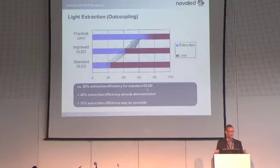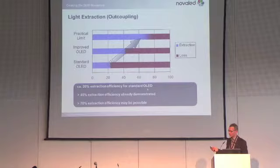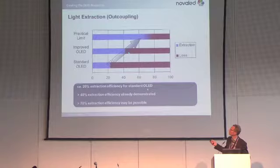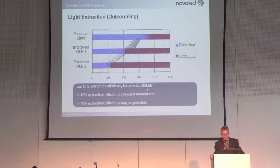Whereas an organic LED, first you can process it on large area, and secondly, it's much easier to couple the light out. But still, 75% is trapped inside the OLED. That's not what we want. We want to get this light out. So therefore, also NOVALED and many other companies are working on improvement of this light outcoupling. I will show one example how we improved the light outcoupling to maybe around 40%. We think the practical limit is around 70%.